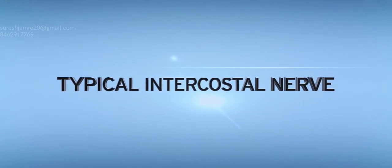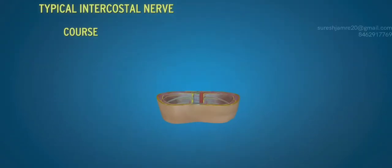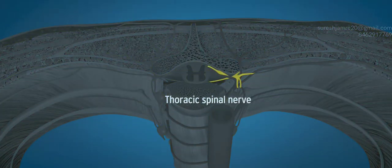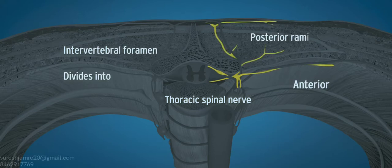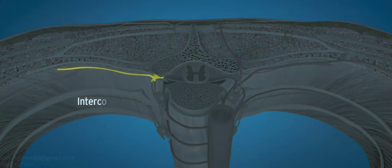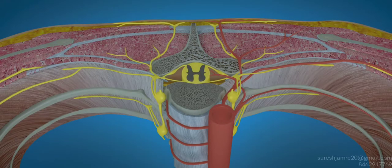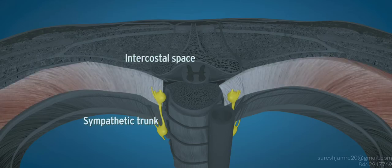Typical intercostal nerve. Course. The thoracic spinal nerve, as soon as it leaves the intervertebral foramen, divides into anterior and posterior rami. The anterior ramus is nothing but the intercostal nerve. After its origin, it passes behind the sympathetic trunk and then enters the intercostal space.